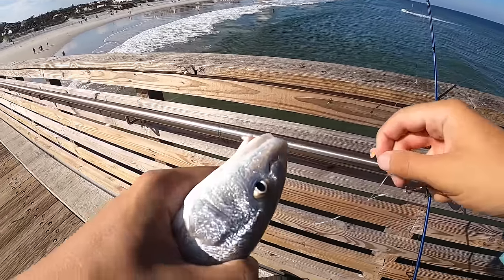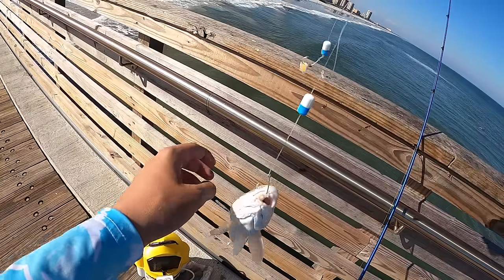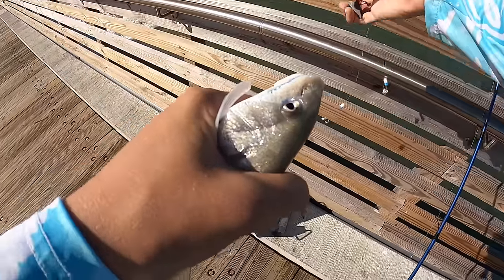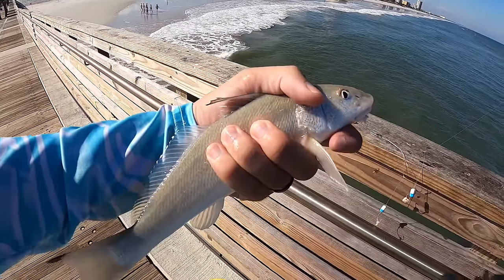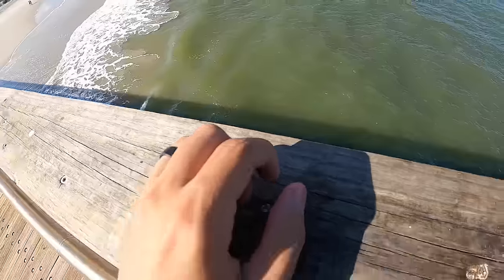A lot of times they remind me of the bluegill of the ocean. Ow, ow. Just because it seems like a lot of times they're there when other fish aren't, whether the water's murky, whether it's clear, no matter what bait you're using. All right, there we go. Boom. Nice whiting. Oh, there he goes. Back in the water.